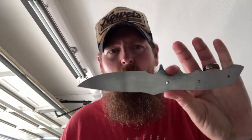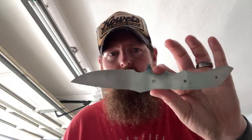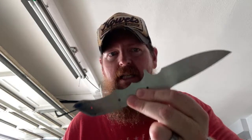My custom Stonefish, the 20CB, will rust a lot faster because it's at a higher Rockwell, so there's more chromium in the carbides and less at the surface. Somebody was asking: these are at about 64 Rockwell after heat treat. This one's heat treated, at about 64 Rockwell.